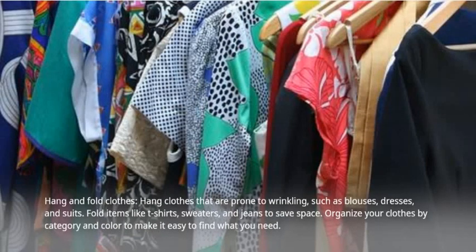Hang and fold clothes. Hang clothes that are prone to wrinkling, such as blouses, dresses, and suits. Fold items like t-shirts, sweaters, and jeans to save space. Organize your clothes by category and color to make it easy to find what you need.